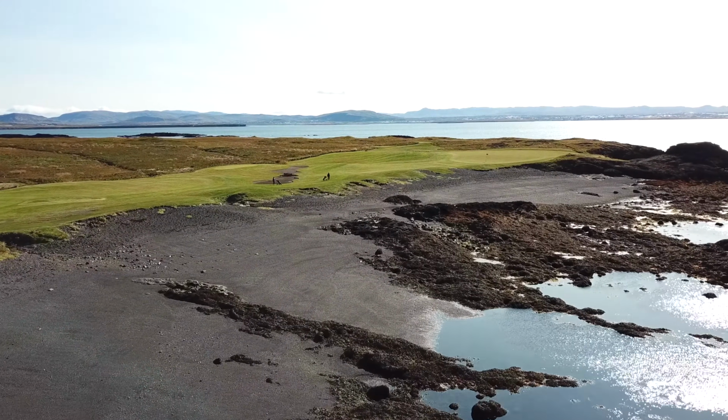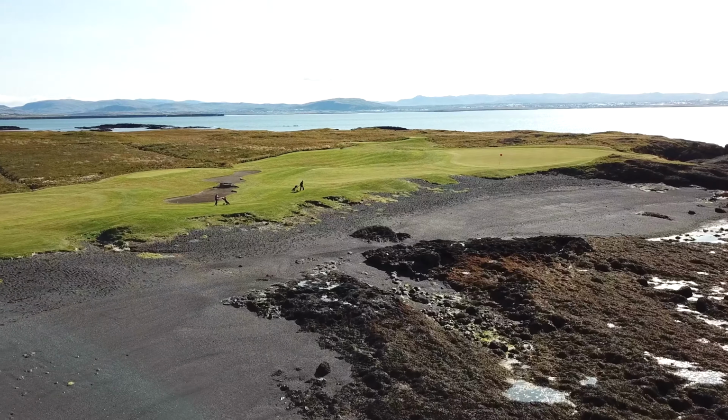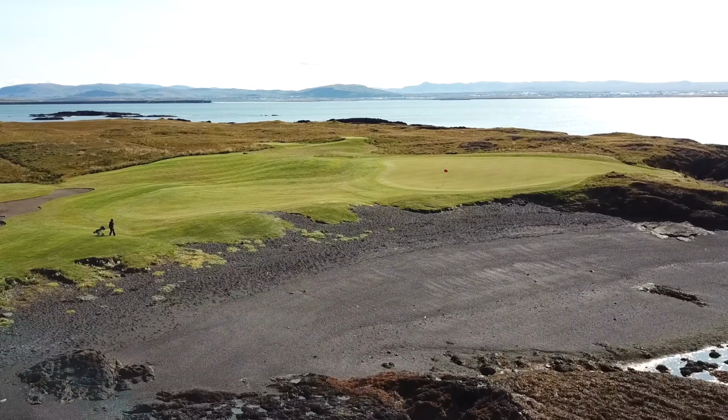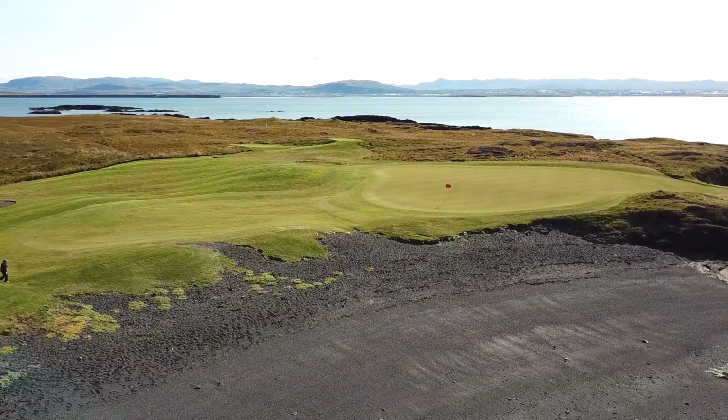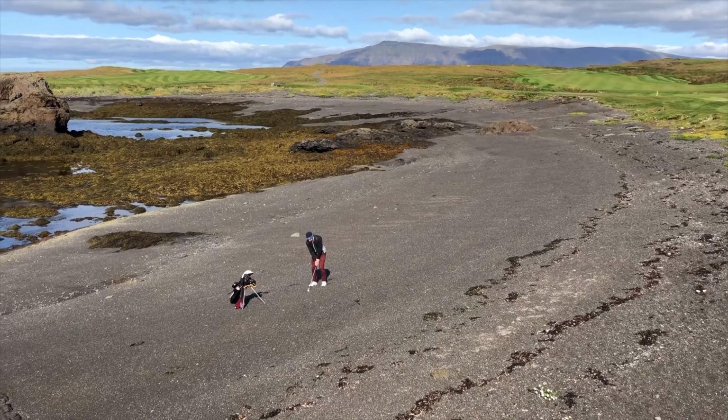Yes, that's right, the sand is black and it is the beach that you need to negotiate the entire length of the hole. And if the tide is in, look out!